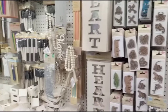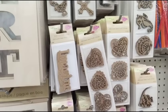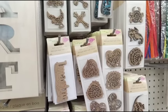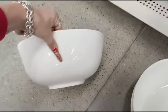We're going to cover a little bit more, and then I think we're almost on 30 minutes of Dollar Tree, so I think I'm going to call it. We also have the hearts, of course, with Valentine's Day coming. That is nice. And let's keep going and see what else we can find here. You guys, this is our table. Look. Look at that.